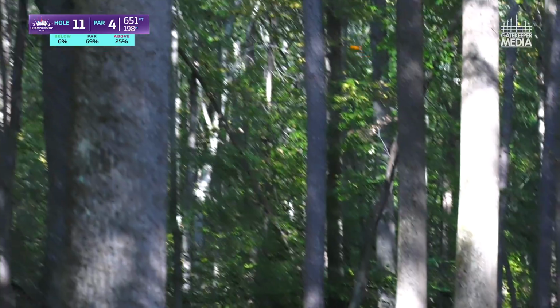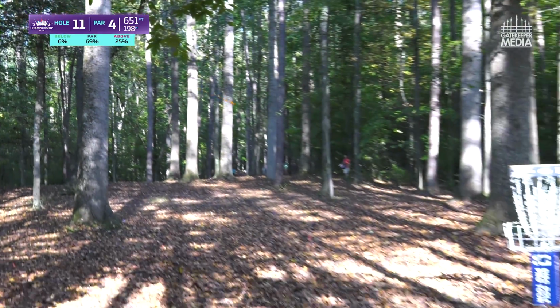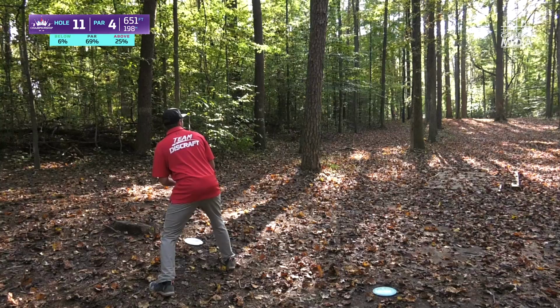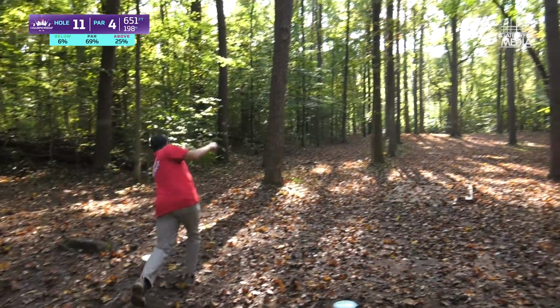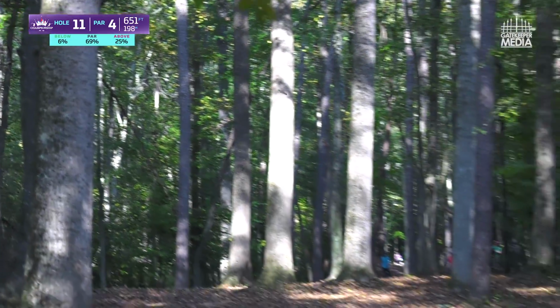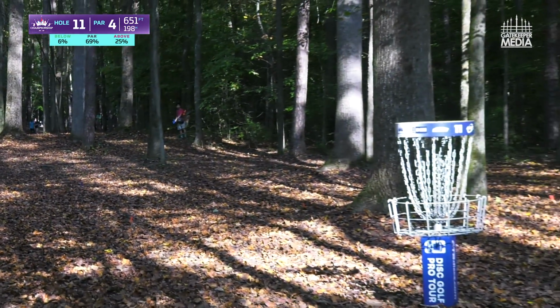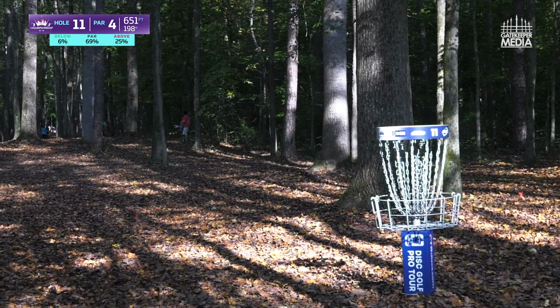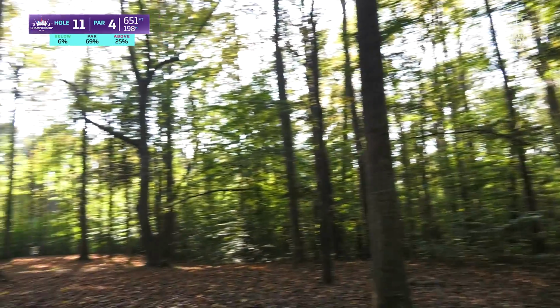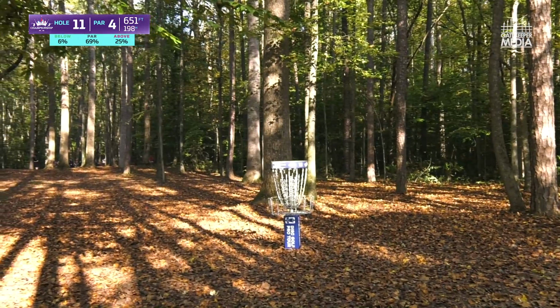Barsby going with a little high in the air, subtle hyzer with an Eagle, and he'll be circle 2, kind of an obstructed putt. My goal on this one, I didn't feel like I had a straight line to the basket, so I just wanted to give myself a circle 2 look. Yeah, you're not losing strokes on this one with a par.